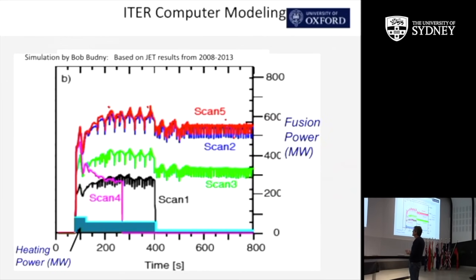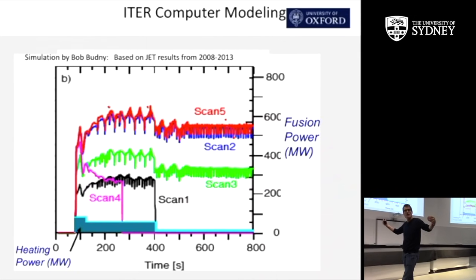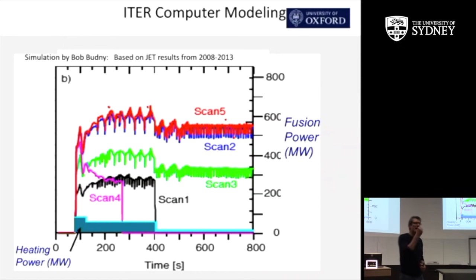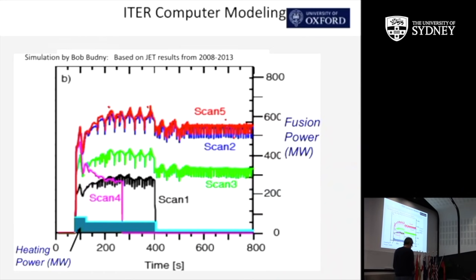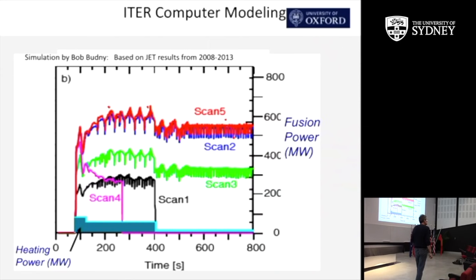Then, at this point here, about 80 seconds into operations, you turn on those massive, big accelerators to produce the neutral beams. And they start bombarding the plasma with these very energetic particles that start to heat it up. This is your match. This is going to light the plasma, because the heat from those beams causes the central temperature to rise, and I'm going to follow scan two.